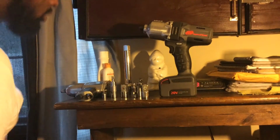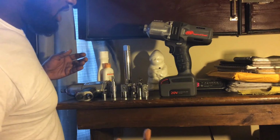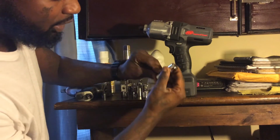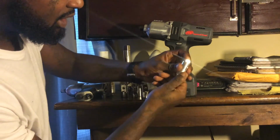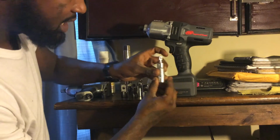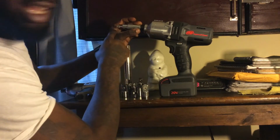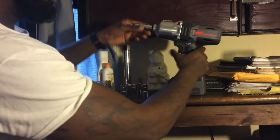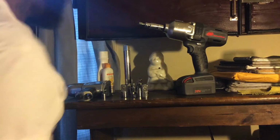You want to use these big sockets, 3/4, you can put that on there. Or if you want to go to a smaller size than what it comes with, if you want to go smaller than a half-inch, then you can get yourself one of these adapters like this. This adapter goes from 1/2 inch on this side. If you push it through, it's a 3/8 on this side. So you can take that and stick it on your drill and drop your size down to 3/8. That's all you got to do. And I'll just put it on there just to show you. Yeah, and now you have 3/8 drive. And you can put your 3/8 smaller sockets on there.